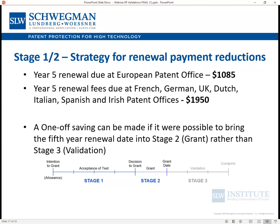Take, for example, a case where the Year 5 renewal date falls due before the grant date. The renewal fee is therefore due to the European Patent Office and is approximately $1,085. However, if the renewal date has fallen after the grant date, and validation has taken place in France, Germany, the UK, the Netherlands, Italy, Spain and Ireland, the renewal fees alone for these patents would be in the region of $1,950 US. For the year of grant only, it may be possible to save the client some money by pushing the grant date out beyond the 5th year renewal date.